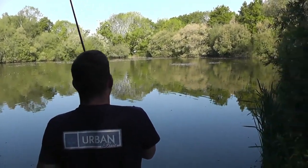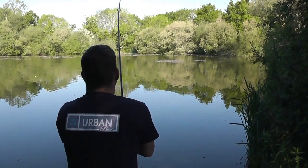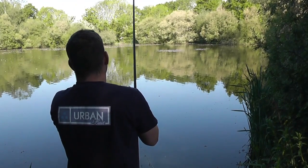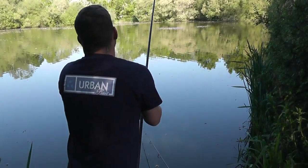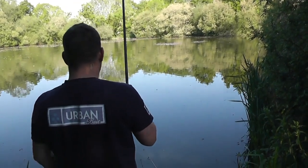Let's see what this one brings. He's had a few now. I've had a couple and lost a couple. I think Ben's had 4 or 5. 6 now. How many? This will be number 6 if I get it in. 6 if he gets it in. Turned up this morning.